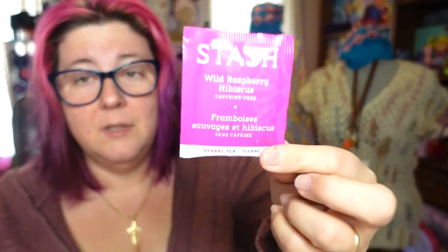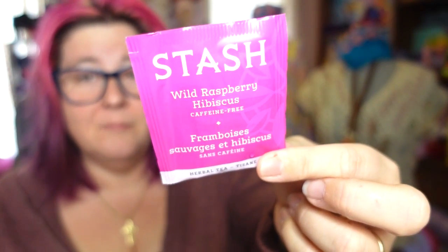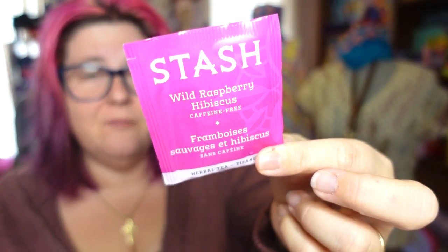And today, I'm also going to link this below if I can find it. Generally, I find my stash tea from Amazon, and that's where most people can purchase it easily, so I will probably post an Amazon link for this. The tea we're drinking today is Stash Wild Berry Hibiscus. It is caffeine free. It contains hibiscus, lemongrass, rose hips, orange peel, licorice root, and natural raspberry flavors.